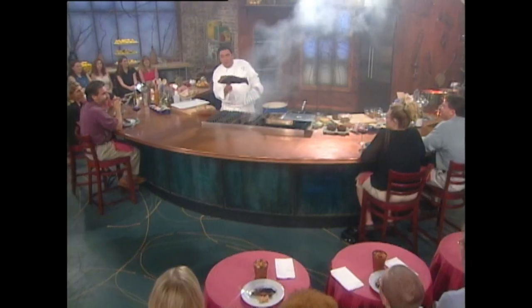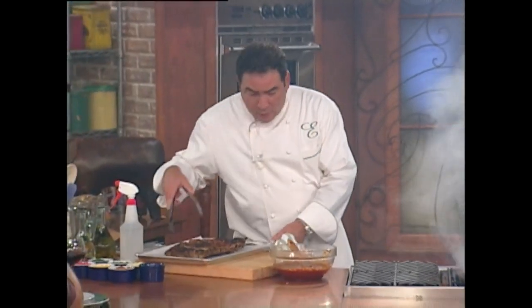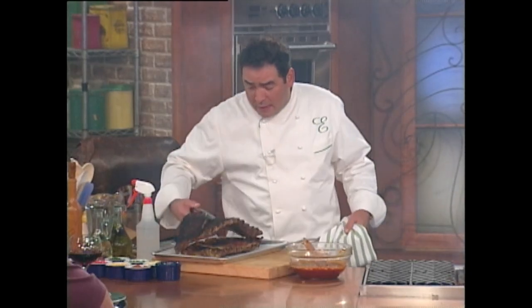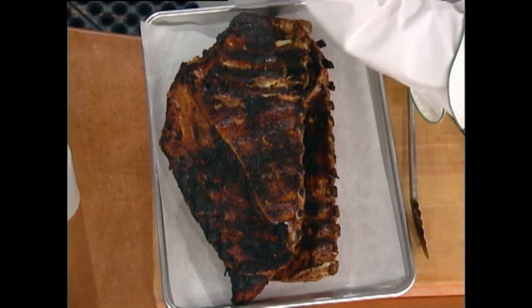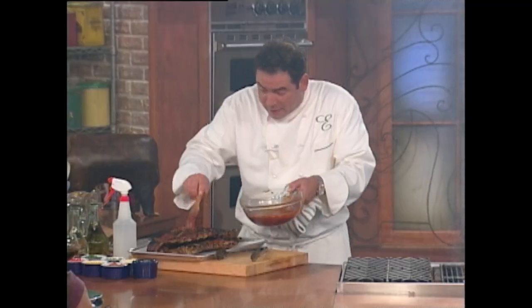All right, folks, getting a little smoky in here. After those ribs start cooking, you see you start getting a lot of good color like that. All right? That's when you want to start basting them, about the last half hour. You don't want to burn them, okay? That's when you want to start basting them with that barbecue sauce, nice brush like that.